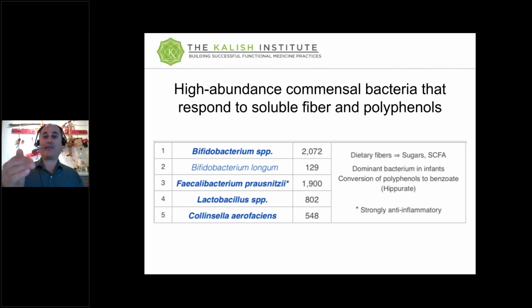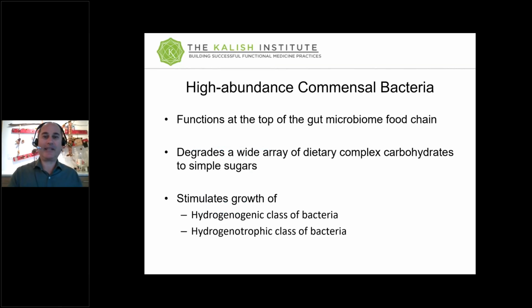These are the organisms that are high abundance bacteria that respond to soluble fiber, okay? And you don't have to memorize this now. I just want to introduce the idea. The idea is that they're at the very top of the gut microbiome food chain.